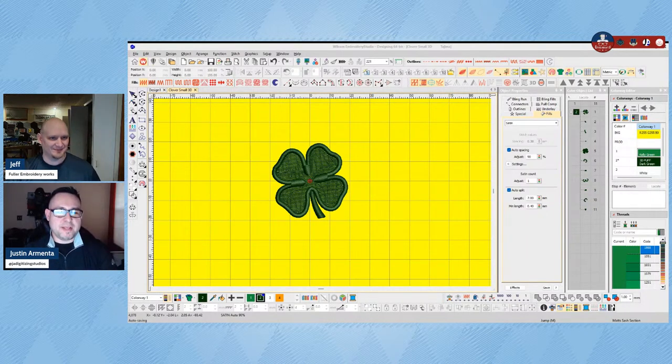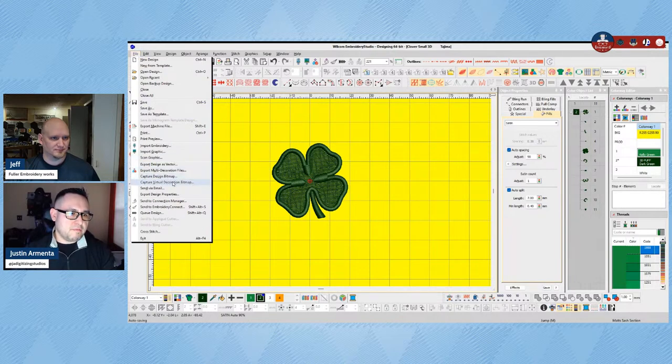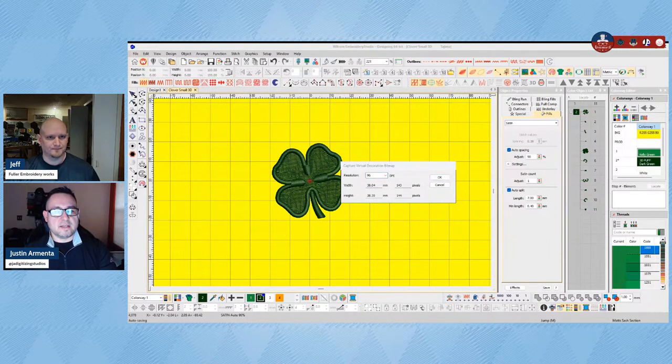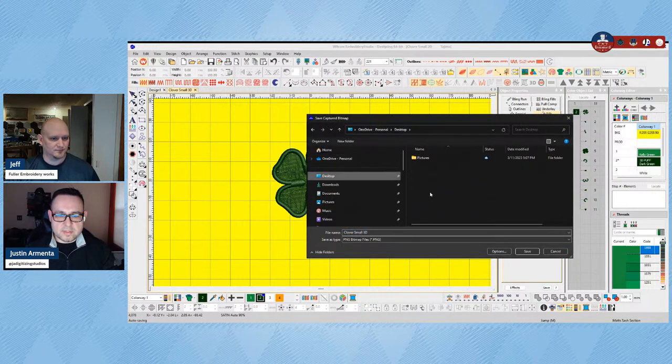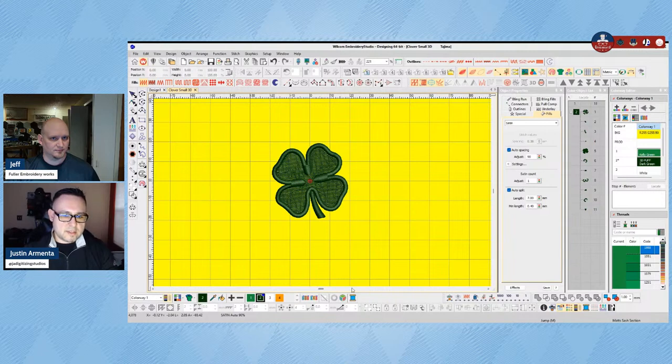So, short of the PDF, another way of doing it, if you are not wanting to do it within Wilcom itself, is that you can actually capture a virtual decoration bitmap, and it's going to save it with a transparent background so you can utilize it in some other software like CorelDRAW or Illustrator, Photoshop, something like that. I actually do the resolution at 300, so it's nice and clear. It asks you where you want to save it. I'll just throw it on the desktop. And I actually am going to pull up my Illustrator here.